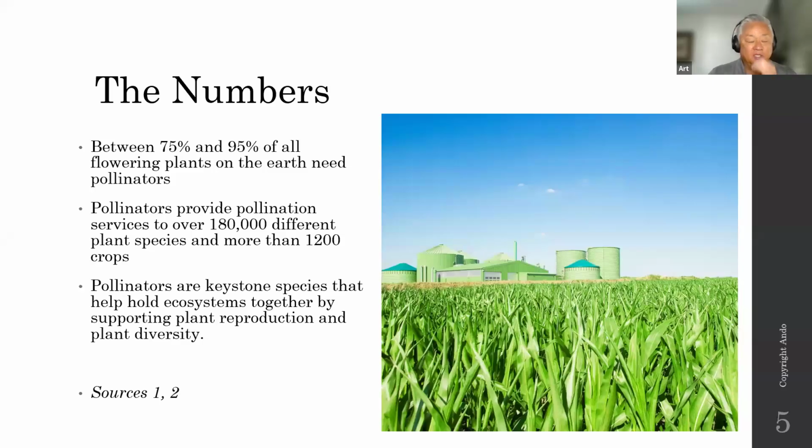The numbers aren't minimal. They're pretty strongly in favor of saying that if we don't do something about pollinators, we're going to be in trouble. Between 75 and 95% of all flowering plants need pollinators. The rest that don't need pollination are either reproducing asexually through breaking off of pieces of them, or like seaweed, which is more like a fern, where pieces of it just break off. So there are other methodologies, but between 75 and 95% is a pretty big number.